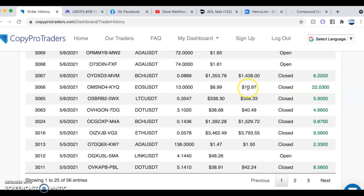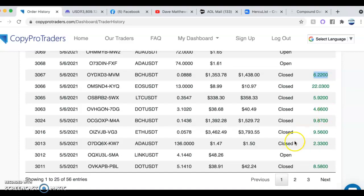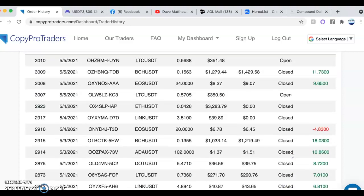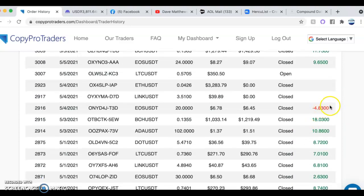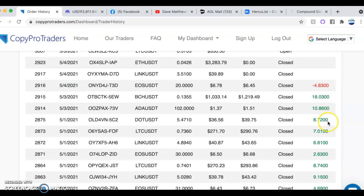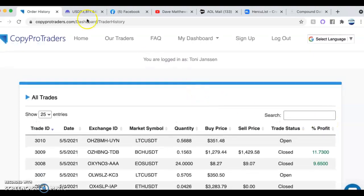But you know what? I'm not even trying to study this stuff and do it myself. I want someone else to do it. This is a great trade here. 22% on a single trade, 6.2% on a single trade. I mean, just look at those numbers. It's just crazy. Oh, there's another losing trade. But there's an 18% trade below it and a 10%. So you see what's going on here. This is like the real deal.